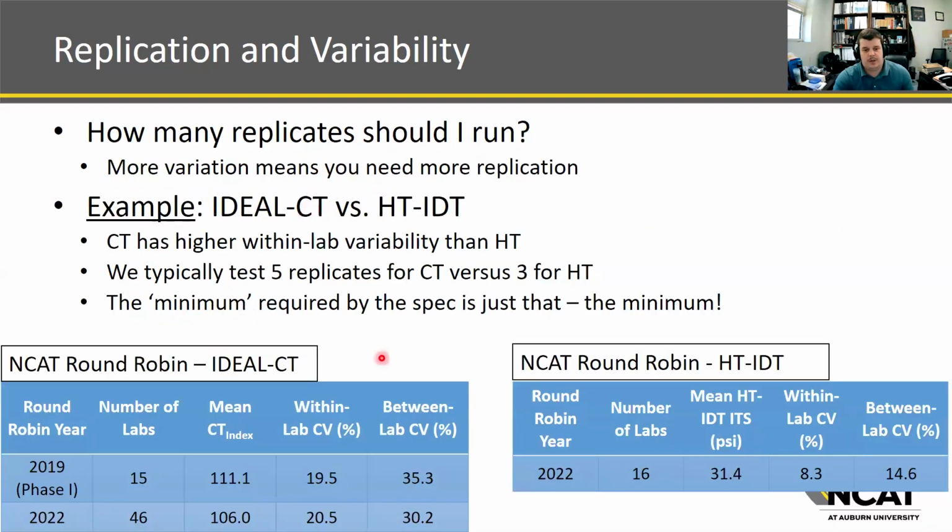So with respect to replication, a common topic is how many replicates should I run? One thing I want to stress is that more variation means you need more replication with respect to a test. I think as asphalt engineers, for a lot of folks, the default setting is 3 replicates. In performance testing, 3 replicates isn't always the answer. Sometimes you need to run more than that in order to get good, repeatable data for what you want.